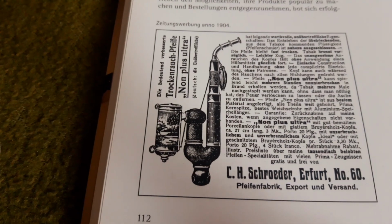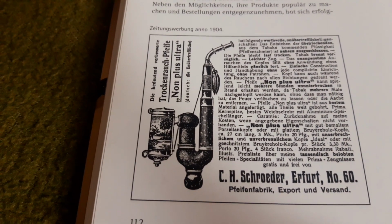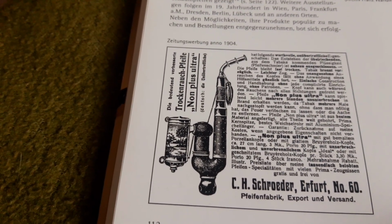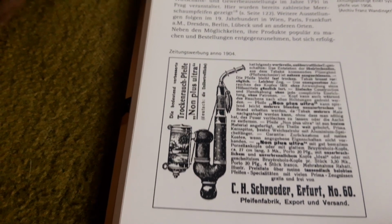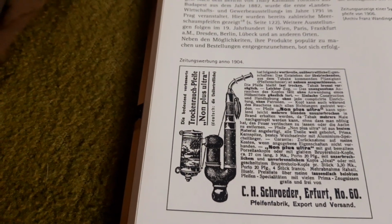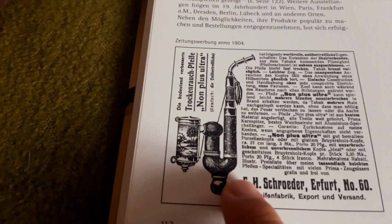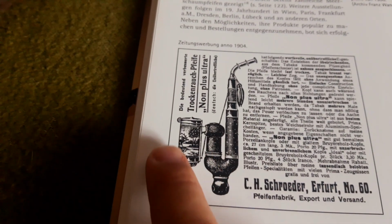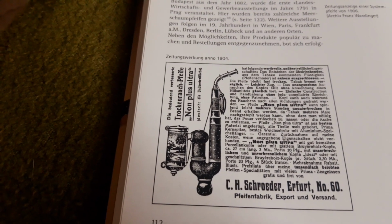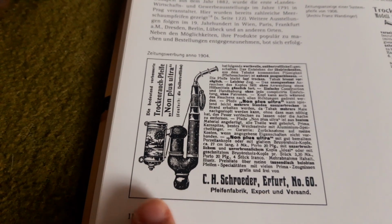Now we go to this pipe by C.H. Schroeder, Pipe Factory Erfurt. The pipe was also available with a briar head, with a porcelain head, with carvings or paintings, or without. The advertising says how exceptionally dry the smoke is. If you're not satisfied, you can send it immediately back. And you see there's also some interesting construction choice. You see the connection between the head and this part? It's up there. This means the chamber must be hollow inside, so it must have another cooling effect. It appears that you might open up the head down below for cleaning. This isn't stated in the text, but maybe it's possible.